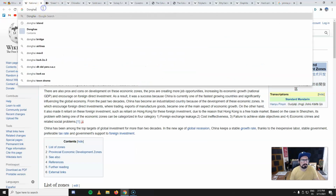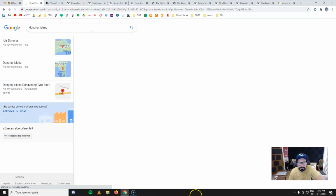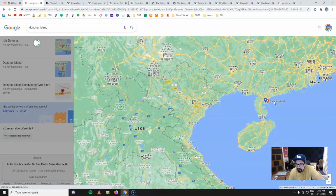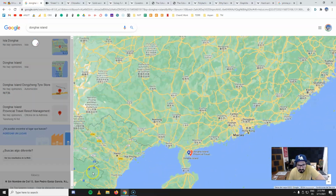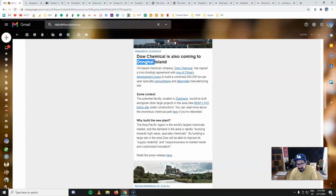Donghai Island. This should be a little bit south. Okay, no, this is quite south of China. Okay, yeah, this is pretty near to Vietnam and the Philippines. This area is very important. The Southeast Asia area is very important, so China is obviously taking control of that.